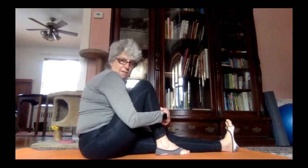Now look at how straight my back is. Go to the side and look into the mirror and make sure that you're not slumping. Forward bends are very, very detrimental to people that have bone loss. So this is why I'm always telling you, press your shoulders together. All right, now get really, really tall here.